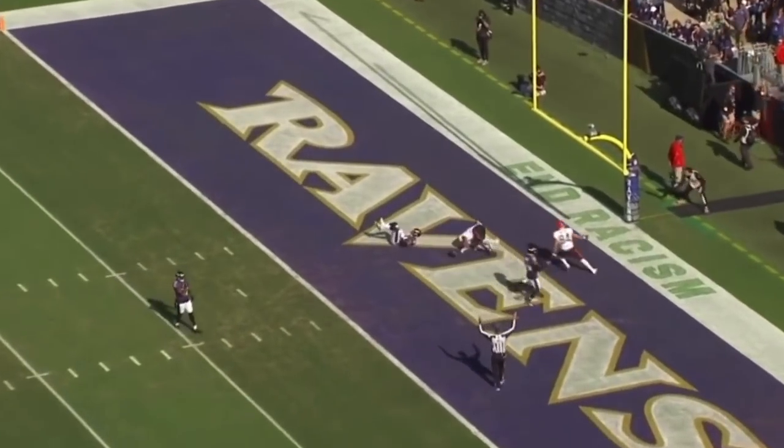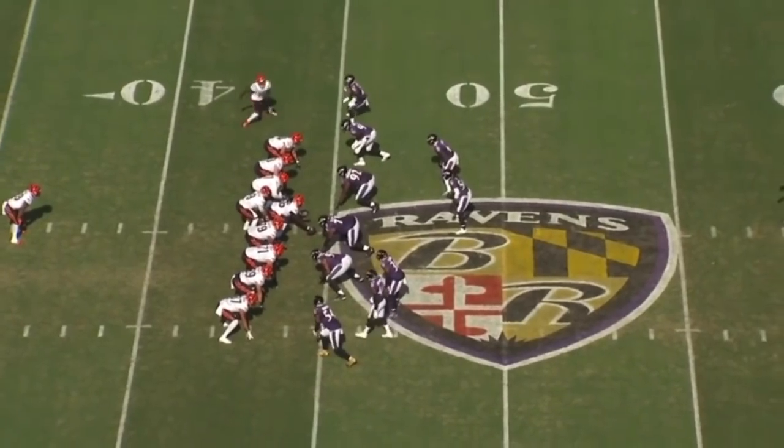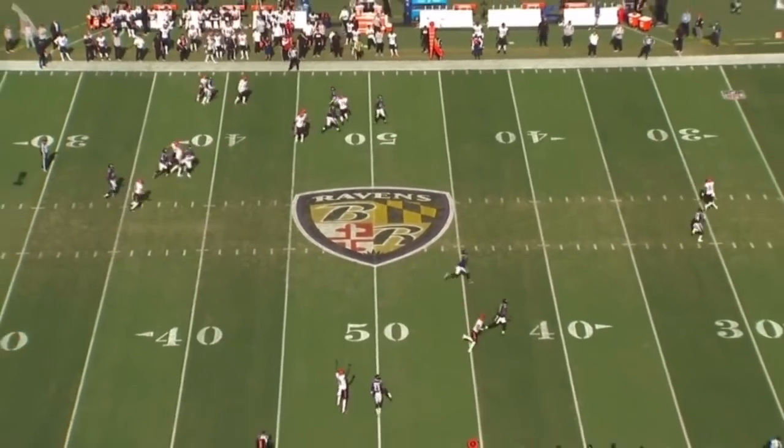An incredible skill set, an awesome route. He sets it up, he's physical. This is quintessential CJ Uzomah, and this is a unique skill set that the Jets haven't had in the tight end room for a decade.